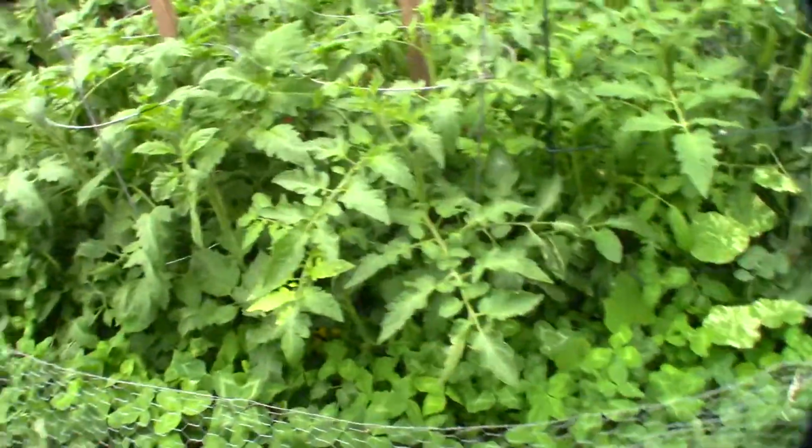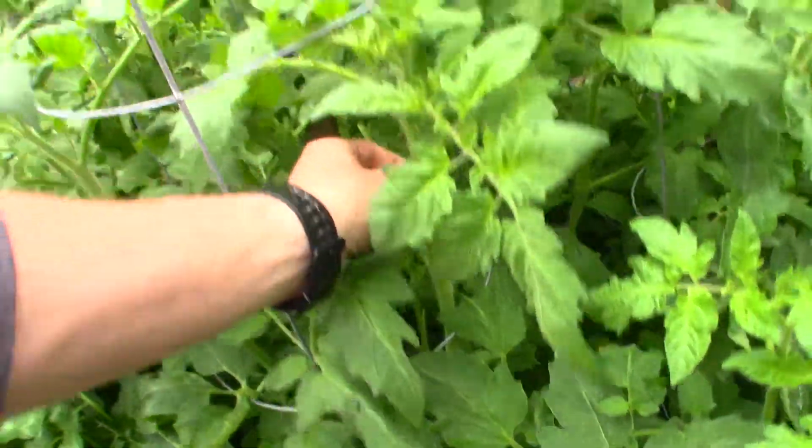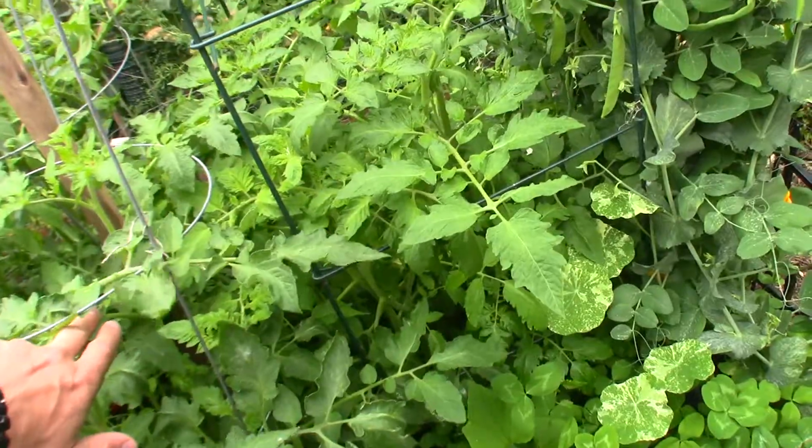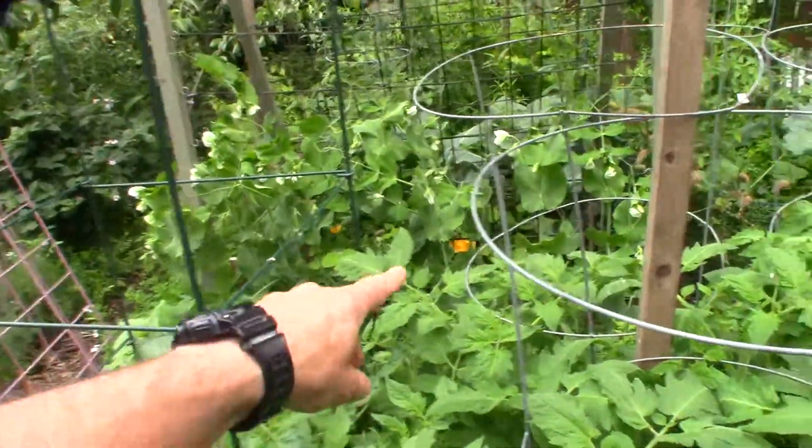And there's some tomatoes over here. Oh, look at the stalks on this sucker. This thing's a beast. We're going to have so many tomatoes out of just this one box. It's going to be incredible. And we got some more peas back there.